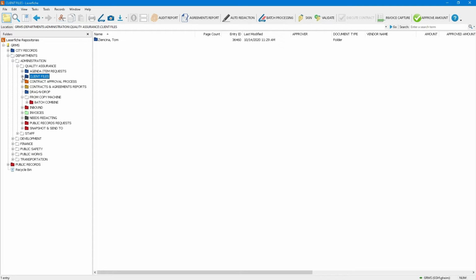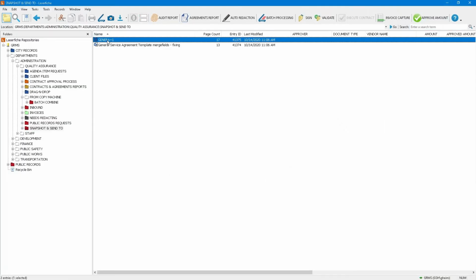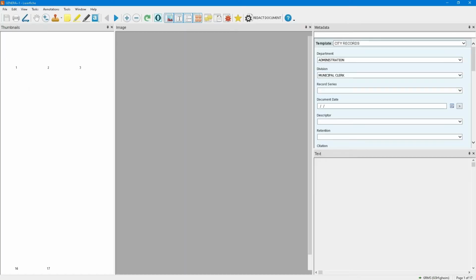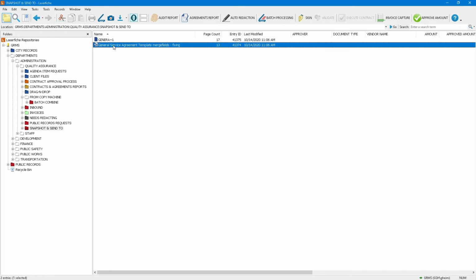Okay. Now, let's take a look at this real quick. I want to show you a couple of things. At the start of my presentation, we sent two documents in from Microsoft Word, right? It was the same document, this General Services Agreement, and we sent it via snapshot, as well as sending it from the Windows integration. Let's take a look at the snapshot one first. This one has been converted to that rastered image, or that bitmap, that thing that's not editable. So it brought it in as a permanent vital record, right? We can't change it anymore.